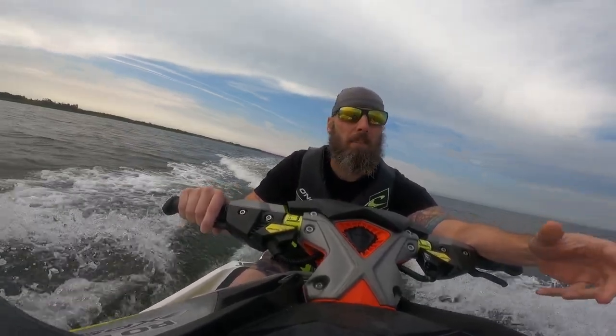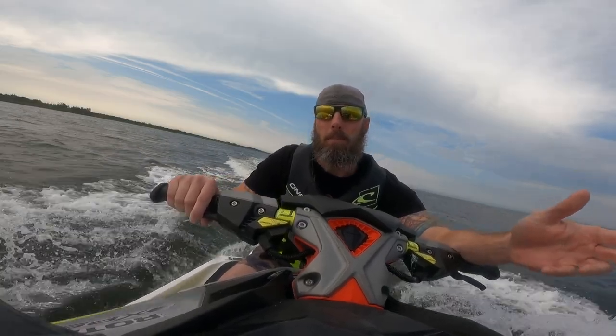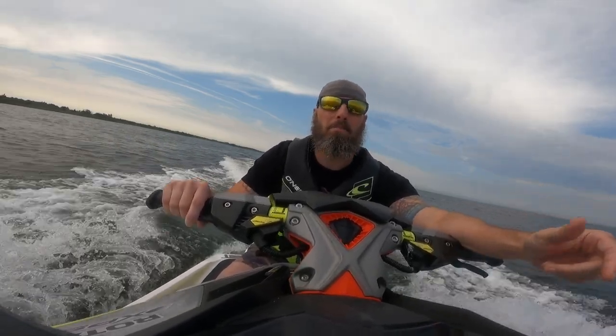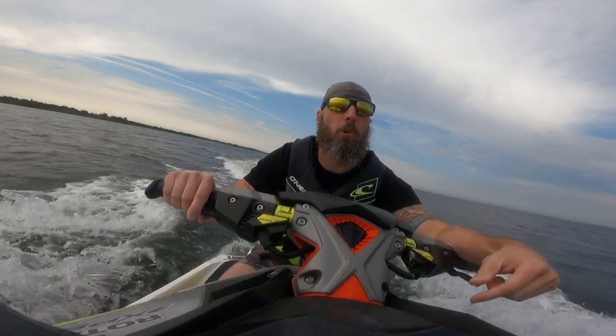It's like $200 to get it put in, get it serviced, and get the check engine light cleared. The battery lasts about one season. I've gotten two out of my last one. This one's a new one.